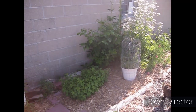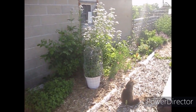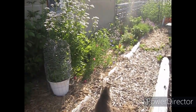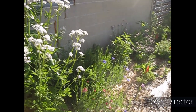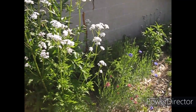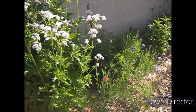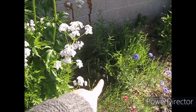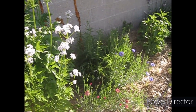My herb bed's coming along pretty good. You can see the valerians bloomed, and then my cornflowers, bachelor buttons, they've bloomed. I've got the red, white, and blue thing going on here, which was the point, but I actually have some white bachelor buttons. Oh, they're tucked back in here, right there. So it was supposed to be red, white, and blue bachelor buttons. But they're doing pretty good.